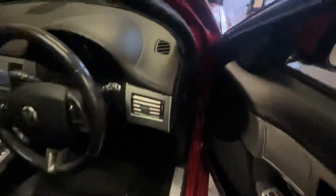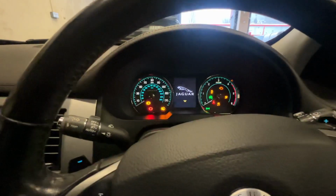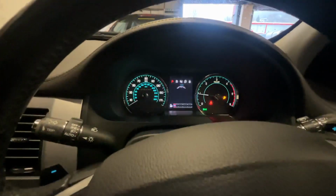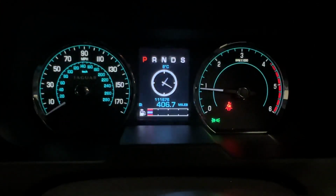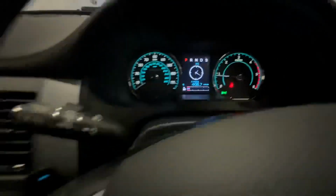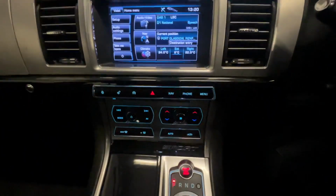Okay. Right. Start it up. There we go. There's the dashboard, no warning lights. Centre console, it looks nice when it's all lit up.